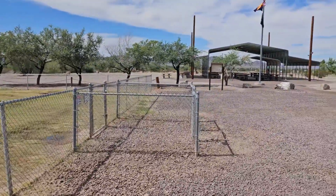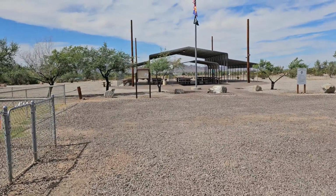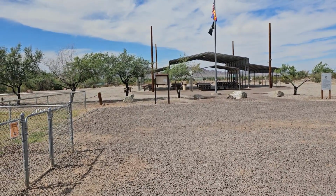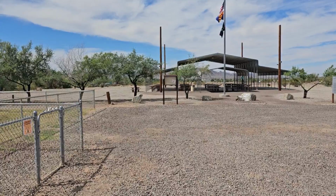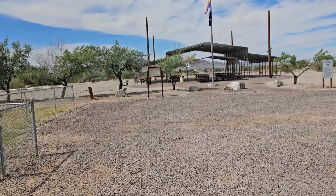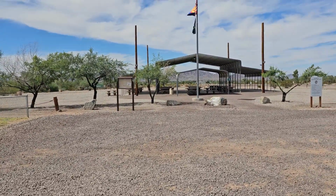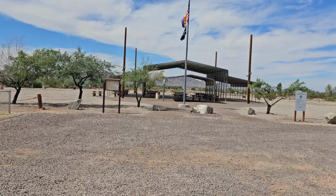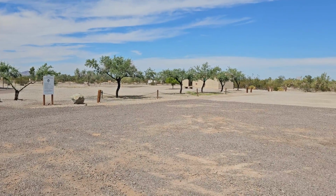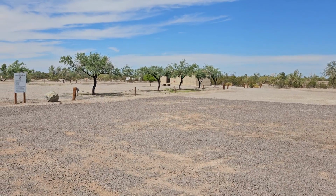Then they got a little park over here, Quartzsite Town Park. Pavilion with all kinds of chairs. I don't know if you have to... Well, I'm sure you have to contact somebody to rent that out or however that works. And right over there they have restrooms. So that's pretty handy.